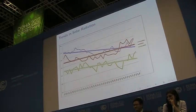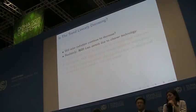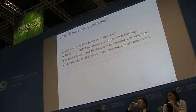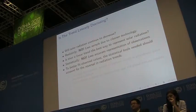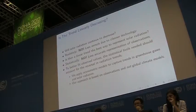Now you can fit trend lines to these observations as well, but clearly solar radiation will not continue to decrease linearly, because we observe fewer aerosols emitted to the atmosphere due to cleaner technology. So is a linear trend the best way to represent solar radiation? From a statistical point of view, no, because we have a less accurate representation of observations. So to better fit observed values, we need to use more sophisticated statistical tools. And we apply econometric models to capture trends in both greenhouse gases and solar radiation. Our approach is based on observations and not global climate models.